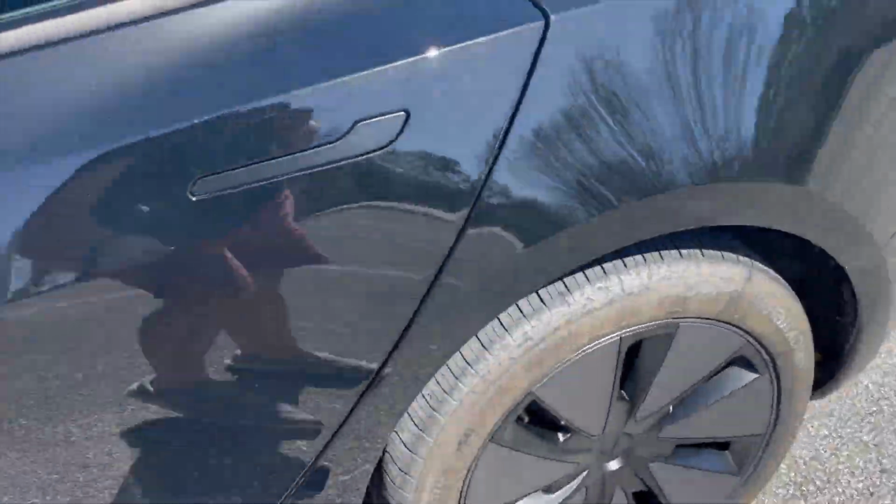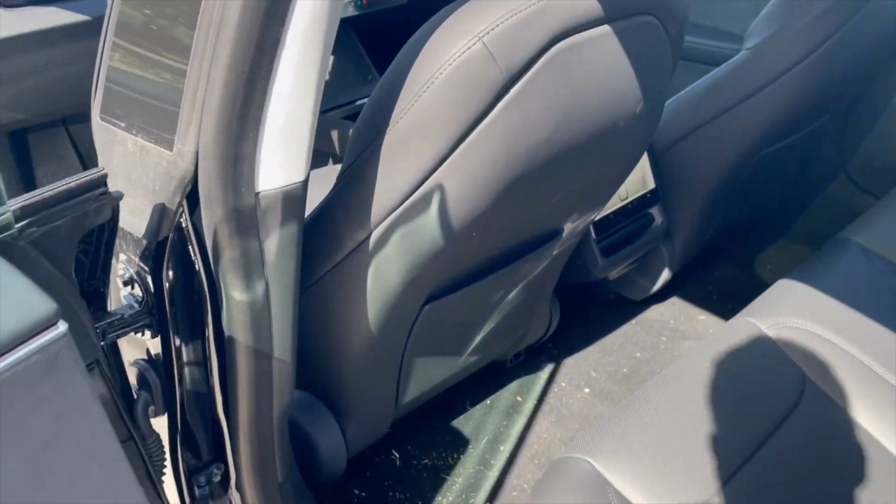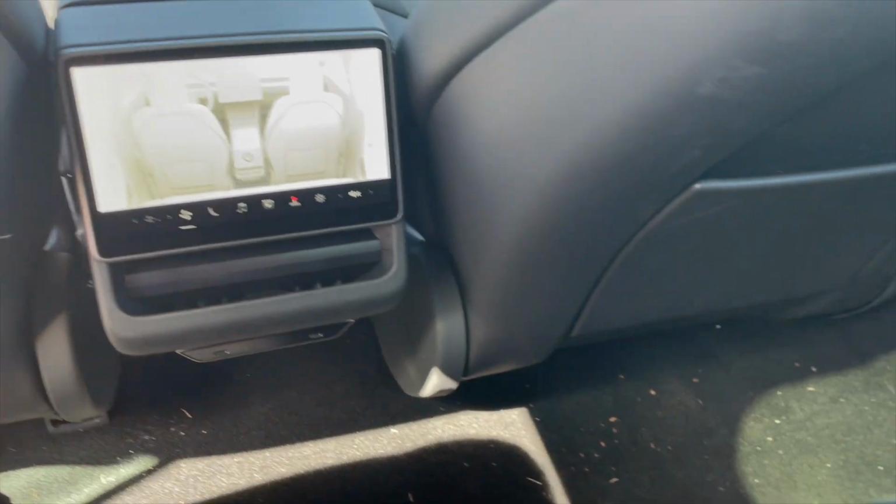And the key point, though, that I want to point out here is the back seat. If you sit in the back seat of a Model 3, I highly encourage you to do that. If you are in the market for the brand new Model 3, sit in the back, go for a test drive. It is tiny back there.